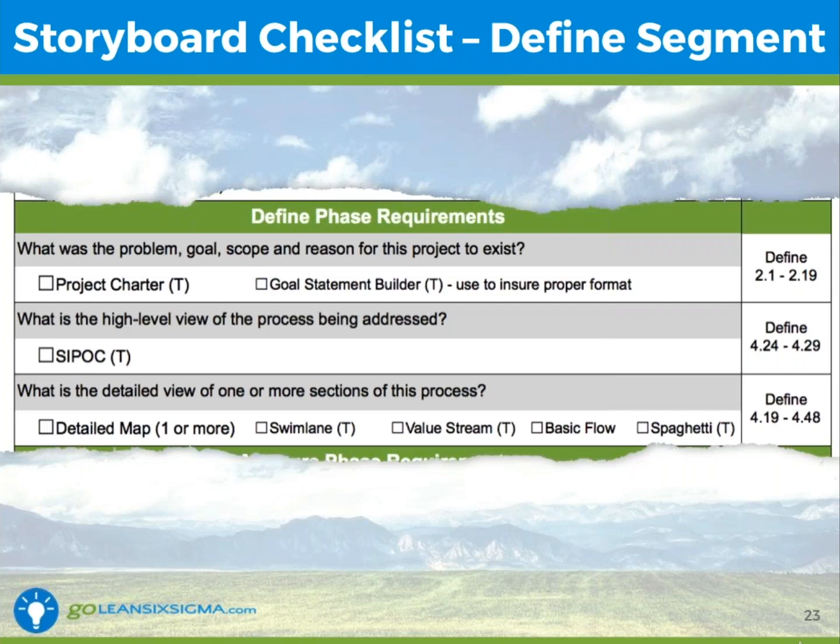So we list the question you're answering about your project for each requirement. So you can see that first one. What was the problem, the goal, the scope, the reason for this project to exist? Well, that goes into something called a project charter, and there's a template for that. So you can see a little T means that there's a template available.